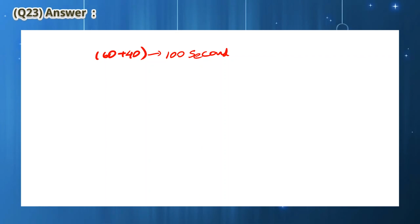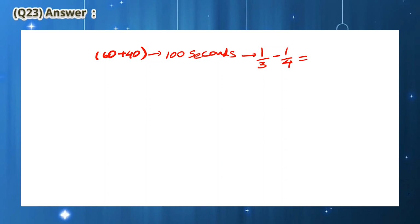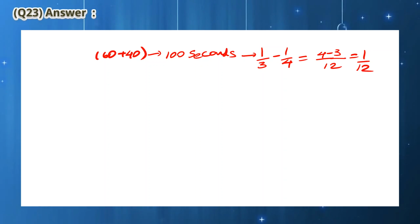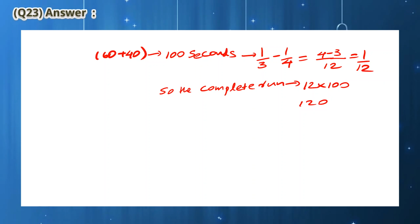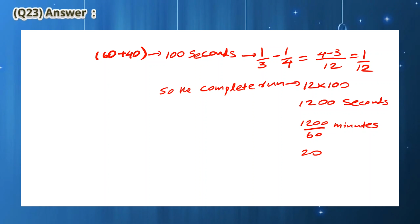In the 100 seconds between passing the 2 markers, Anne completes 1/3 minus 1/4, which is equal to 1/12 of the course. This means that she takes 12 multiplied by 100, which is 1,200 seconds to complete her part of the run. This is equivalent to 20 minutes, which means that the answer is B.